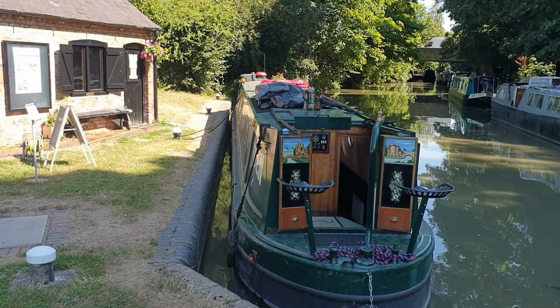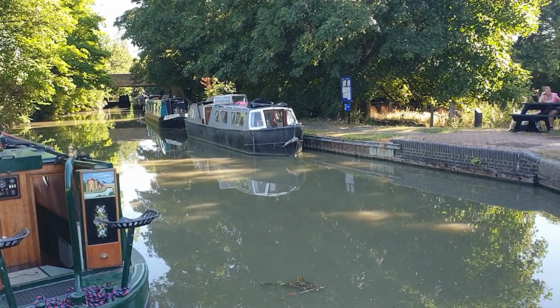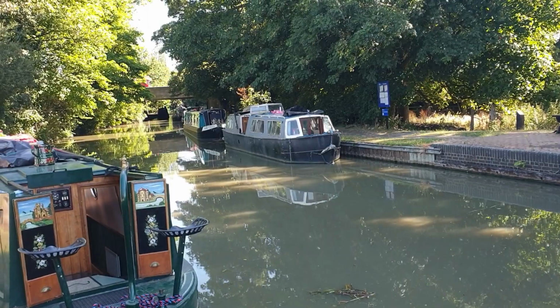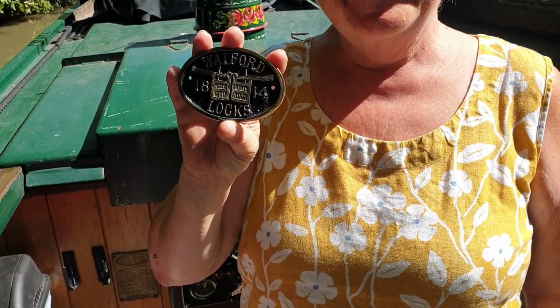So we made it to the top and there's a water point, which is good because we need that. We've both only had showers yesterday and we haven't filled it for day 2. And here's the boats queuing to come down. So we're doing 6 up, 6 down. Actually there's only 5 there. 6, 1, 2, 3, 4, 5 by the looks of it. I earned my badge. What's Linda bought? My badge. You've got to put it on now. Watford locks. I only get what I've done.